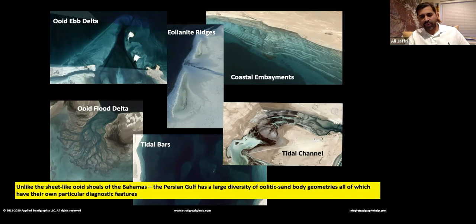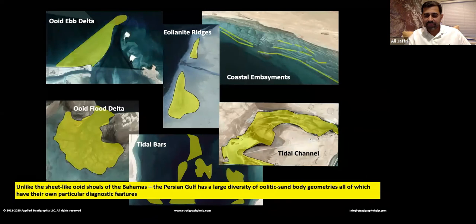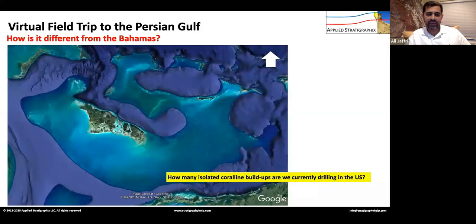Okay, super important, again, if you're trying to calculate reserves and you're trying to do volumes. Also important if you're trying to geosteer, or if you're trying to do any sort of increased oil recovery, you want to turn some of the wells into injection wells. So again, these oolitic sand bodies in the Persian Gulf are very different. Okay, there's a very large diversity in their forms.